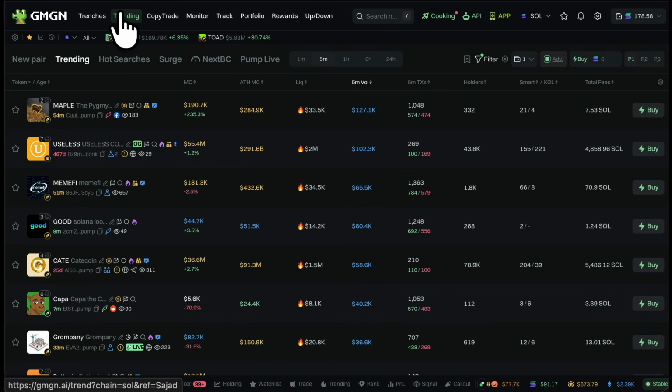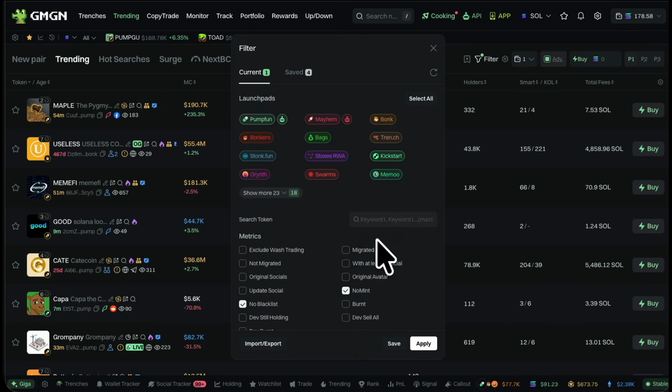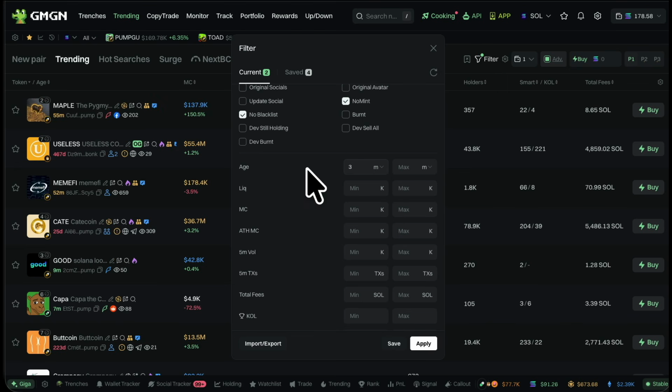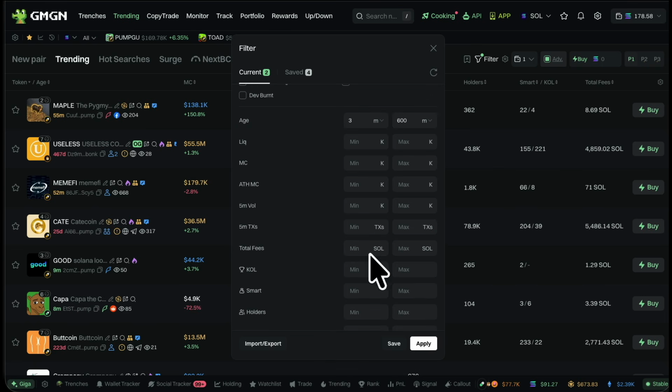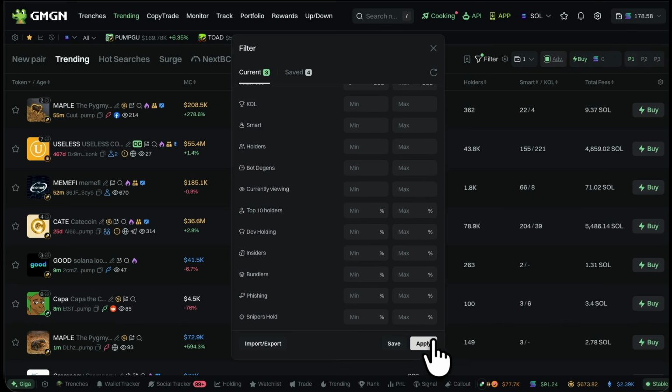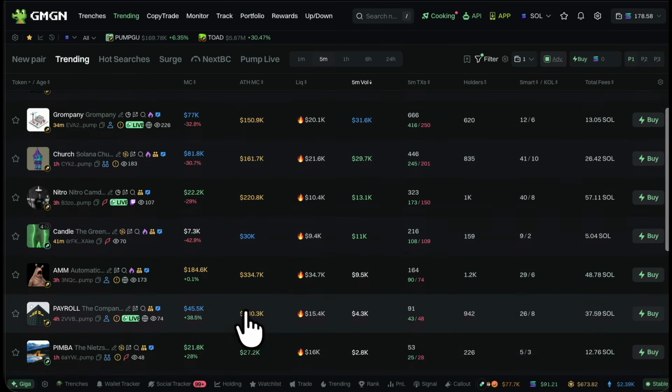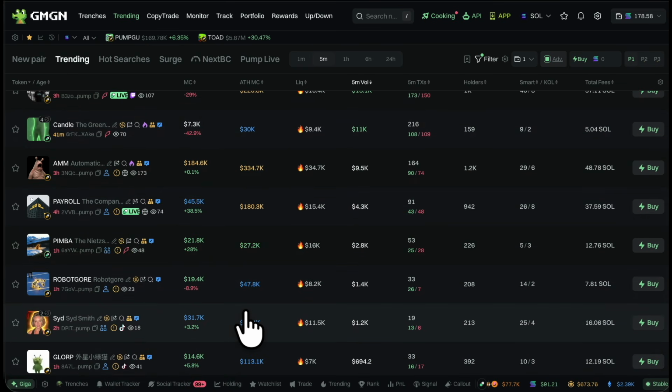So for example, if I go on trending here, and let's just change the filters, we're on Solana, and what I want to do is add minutes here. In terms of age of token, just add 3 or 4 minutes at the beginning, so you remove obviously all of the scam ones, and then you want to add at least 10 hours, so something like 600 minutes there. Put fees at least 4 or 5 SOL in fees, because I want to see the legit coins first. And now I want to see, based on this, can we see any obvious trend over the last kind of 10 hours?